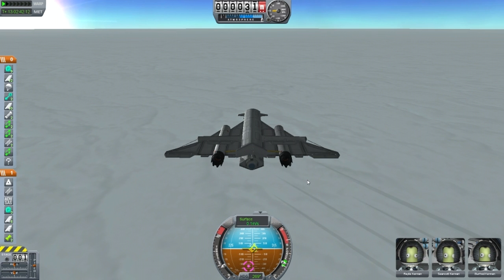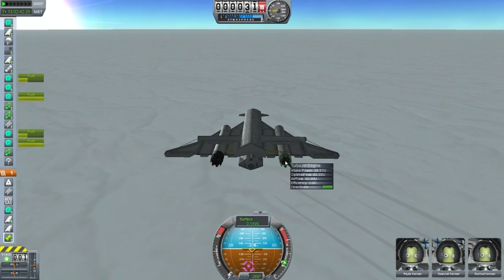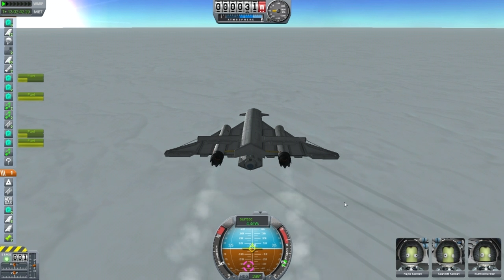Oh, I've disabled the engines. That's right. Hold on, guys. Let's activate. All right. Thank you. And I want to activate this one. Oh, they're both activated. Okay. Are they? Yep, they are. All right, let's go, guys.